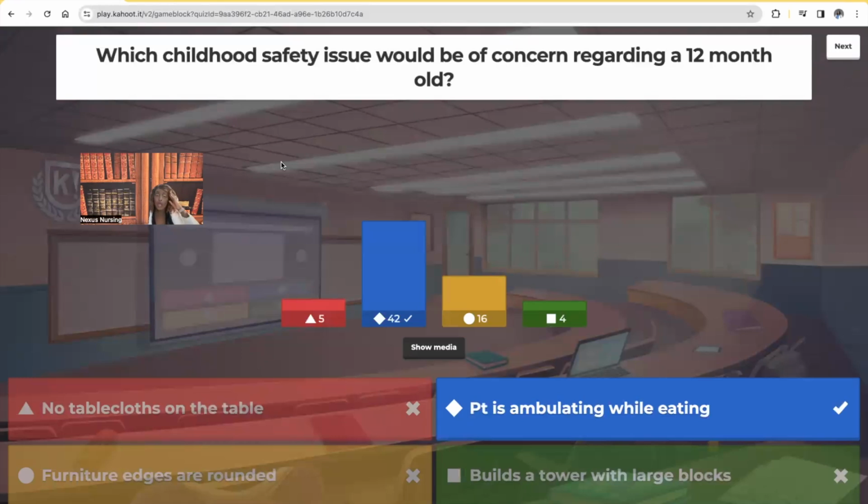At 12 months, they're going to be standing. They're going to be walking. Okay. We don't want anything that child can just pull down. If they're pulling down that tablecloth, everything that's on that table can fall on the patient. Furniture edges being rounded, good. We want it rounded. We don't want it sharp where the patient can injure themselves.